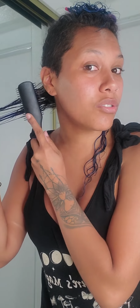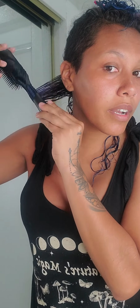Now, if you feel you need to detangle a little, then you can start from the ends and work your way up. Like I said, I don't usually need to detangle, so I do this and it just goes right through. It's not a problem. So start here. I'm going to work my way into a curl. And then as I get to the end, this is a little hard when I first started, I'm going to start wrapping it around. Don't worry if stuff falls out, just add it to the next group. Wrapping it around the brush handle.